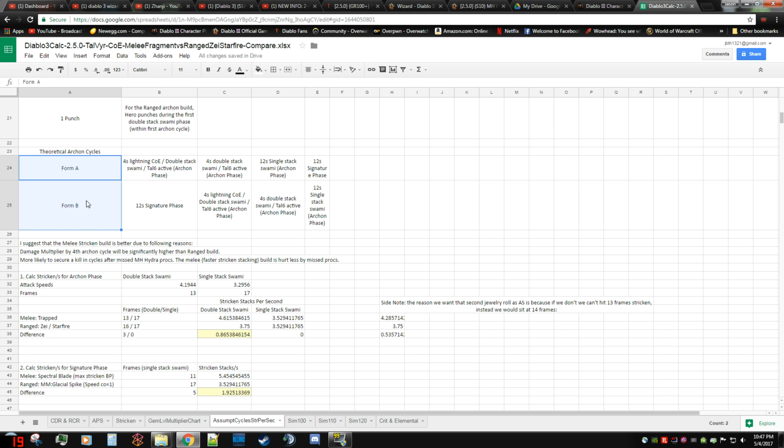We also have 2 theoretical forms for these different types of Archon cycles, and these are also some different scenarios that we'll look at in the simulations, so we'll go over them real quick. Form A is basically the Archon phase in front, and the signature phase on the latter end of that cycle. Form B of the cycle is the signature phase in front, so the reverse of Form A, and the Archon phase at the end.